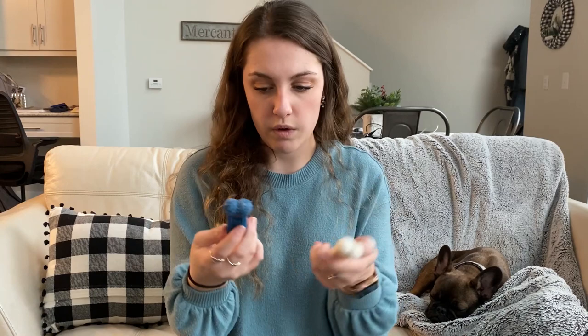Monty just loves to chew on these when he gets bored. If you're looking for a bone that's not rawhide, these are perfect. Monty loves to just chew on these and they've been great for his teething. And then the last couple things I have are big things.